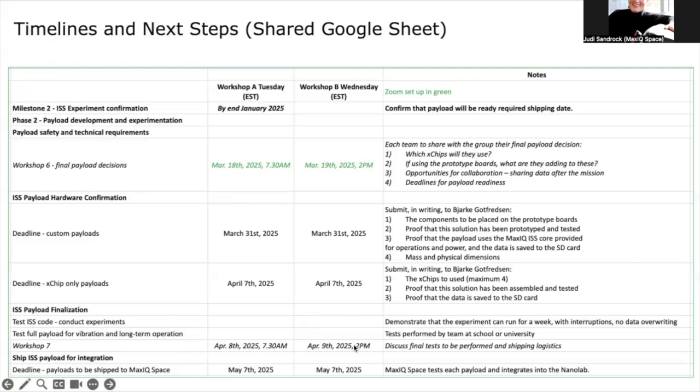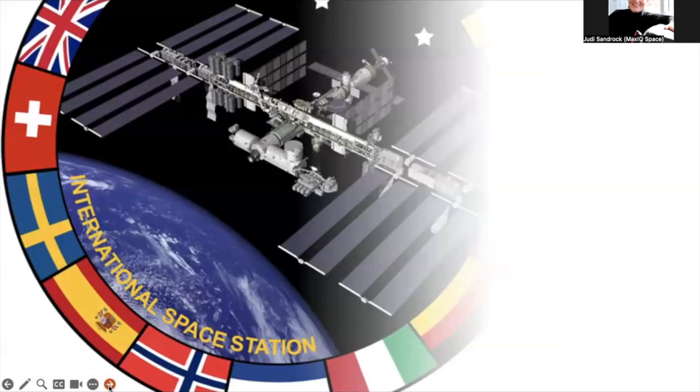Our next workshop is going to be April 8th, repeated again on April 9th, and then we have our deadlines. So that is it from an ISS project perspective. After this segment comes the 2 workshops, the first version and then the repeat of workshop 6. So that's cheers for now.